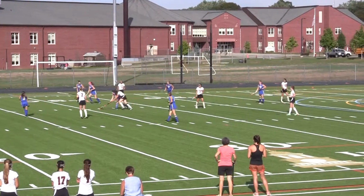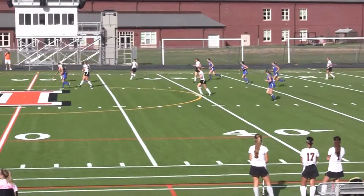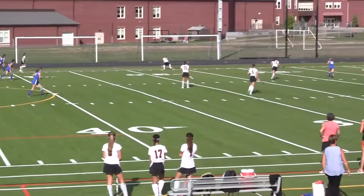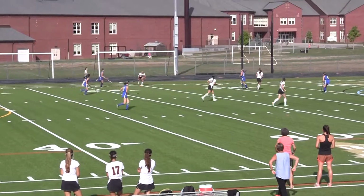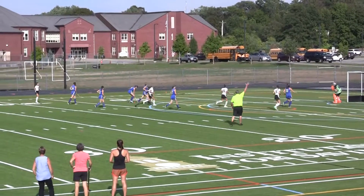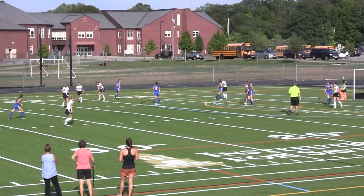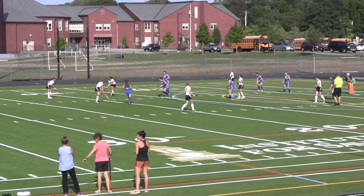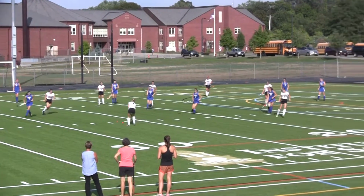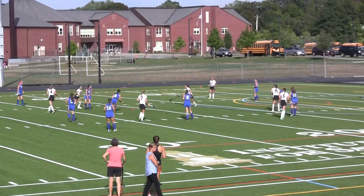Flips it up. Knocked down by Charlotte. And Emma takes it at midfield, reverses it up the sideline. Nice pass to McKinley. Flips it up to Julia. And it's going to be Ipswich ball back to Charlotte. Flips it over to Chloe. Back to Charlotte.